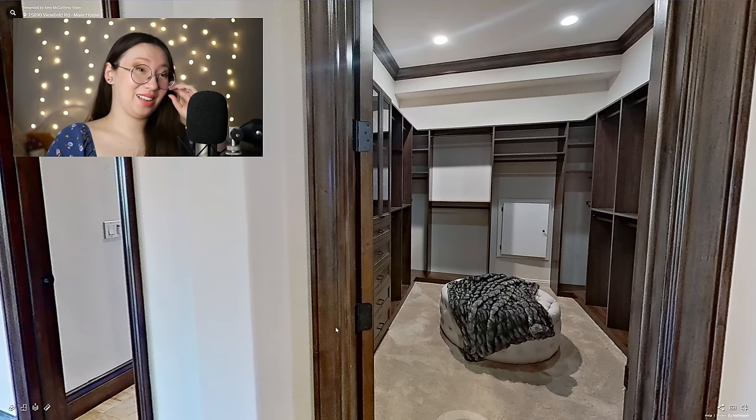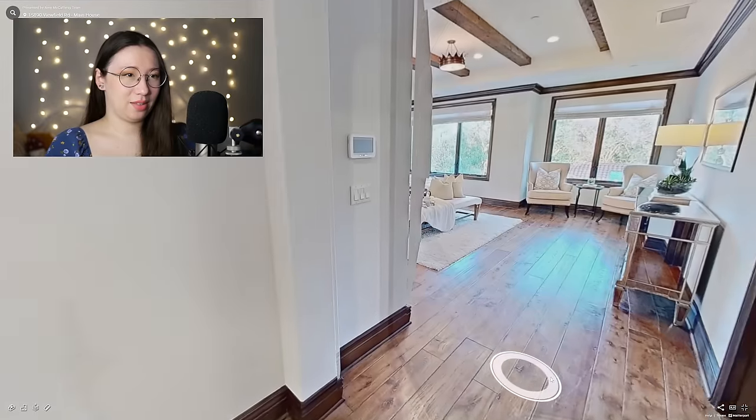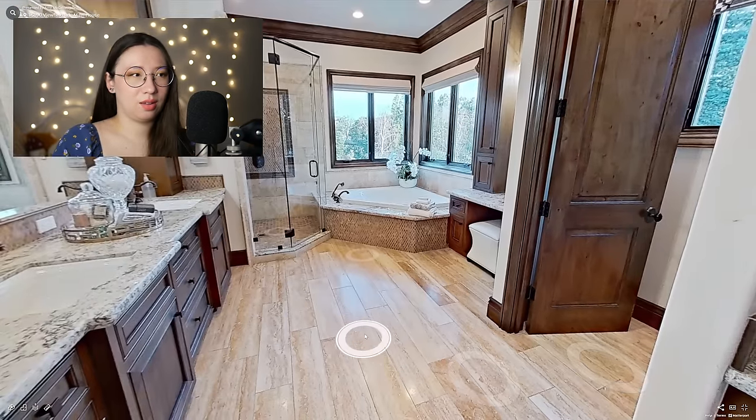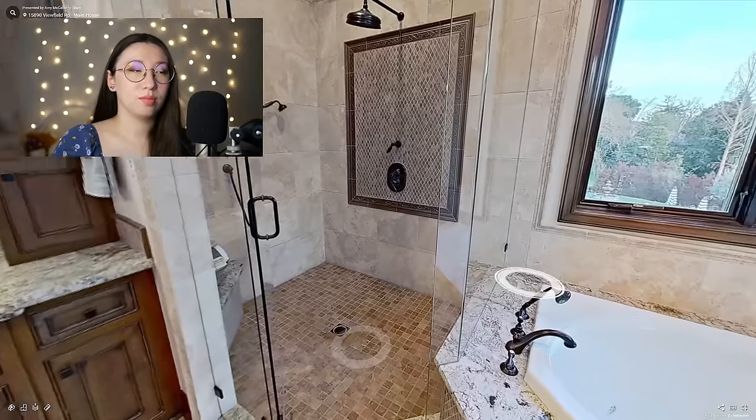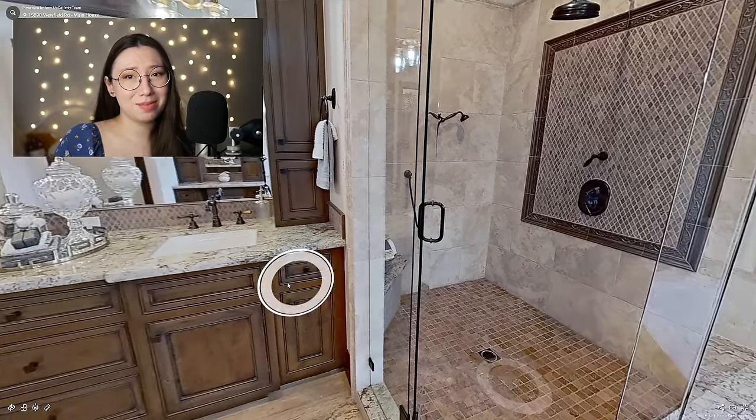Really nice closet with a little hidey hole. Okay, this is the primary suite. It's huge. It's nice. I'm not a fan of really dark trim, especially contrasting, but I have to admit that it looks pretty nice in this house. It's really not bad. It's a nice giant tub rather than two ridiculously big showers.